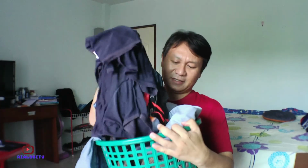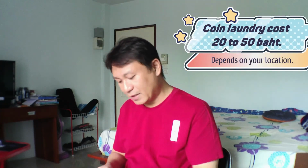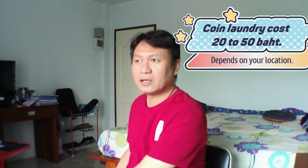I sorted out all of my stuff, small ones here, and the large ones are ready here. So I have a lot of laundry, but of course I make sure my laundry soap has a condition already, so no problem with that, okay? And of course the cost is around 20 to 50 baht, depends on where are you at?